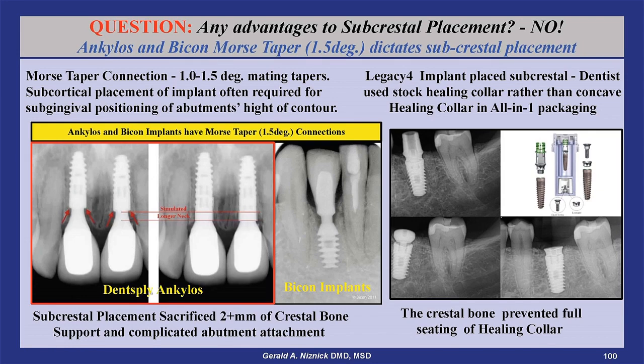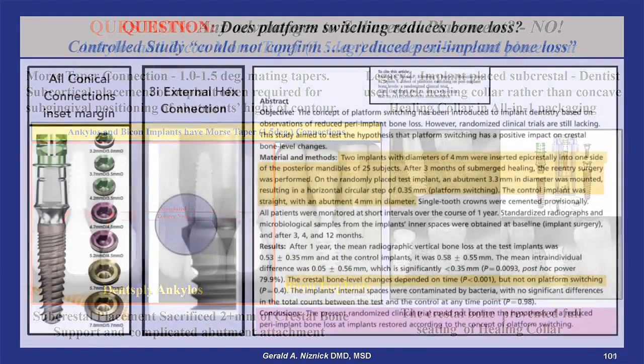A recent study by Selena et al. in the International Journal of Oral Implantology, 2019, Volume 12, confirmed that placing an implant 1.5 millimeters subcrestal compared to only 0.5 millimeters demonstrated no improvement in aesthetics or clinical difference in bone loss. Doing so can obviously complicate attachment of healing collars and abutments.